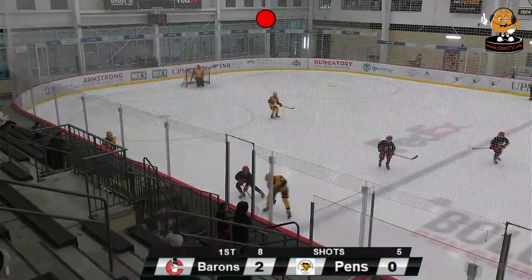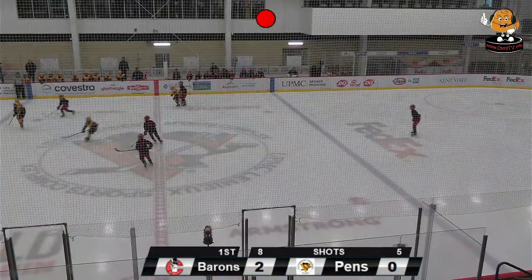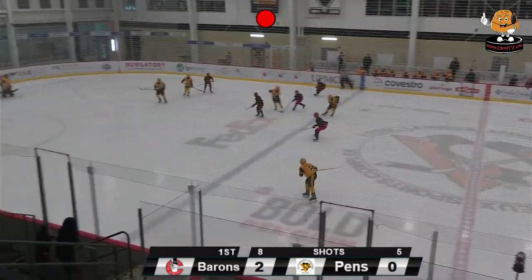And that goes up to Goldberg. He chips it up back to the blue line of the Barons. Barons go D to D, miss their outlet, and now the Penguins will look to break out. And goes to Schaefer, held by the Barons. Schaefer knocks it to center.